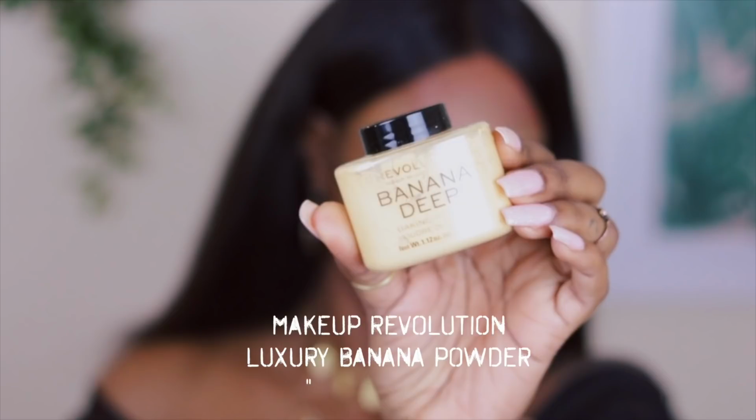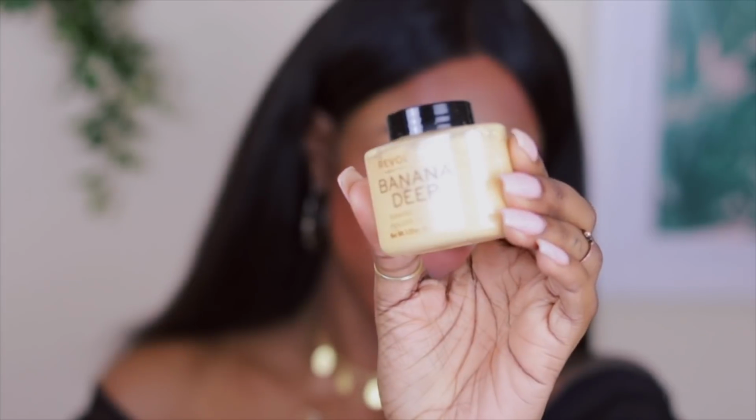So we're gonna go in with powder, and I have been trying this new Makeup Revolution powder, which is actually really good for $8, you guys. This was like $7.99 I think at Ulta, and I think they even had a deal, buy one get the other one half off. So I got the Banana Deep. So this is the one that I will be going in with. Just going with my sponge. And I just press it on.